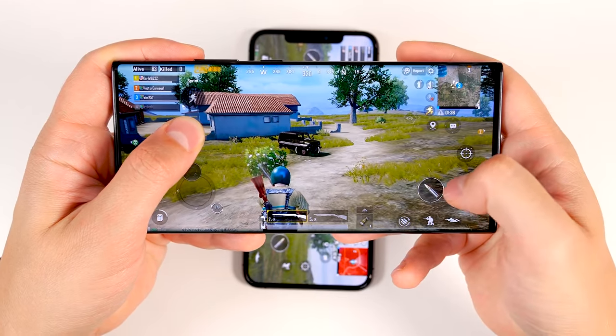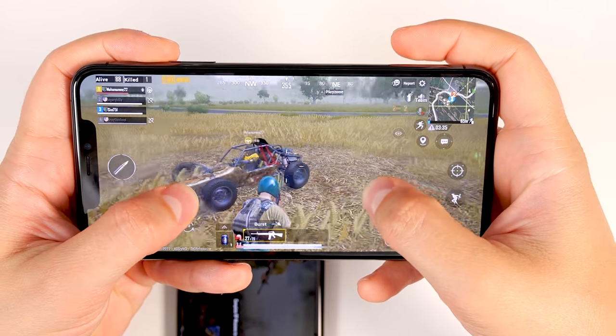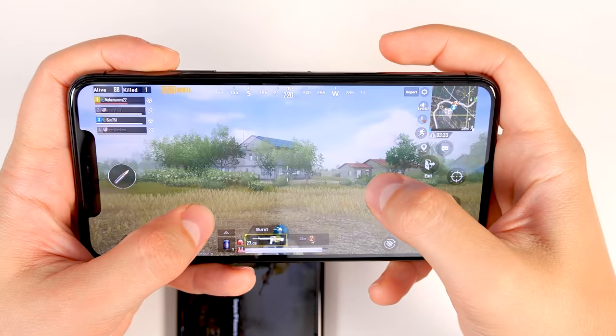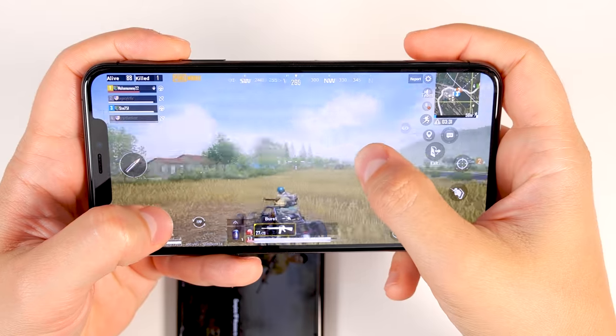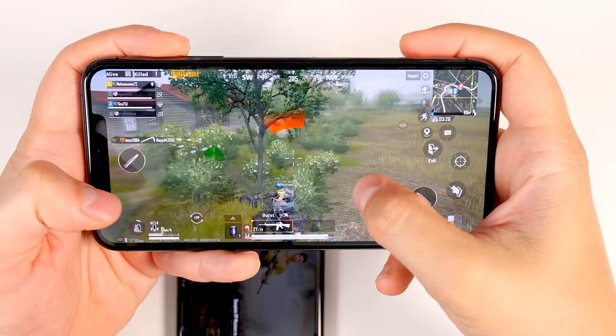Both phones didn't skip a single frame, and the graphic detail was excellent on both. However, when comparing them side by side, the Note 20 offers a more vibrant image and feels more immersive because of how much smaller the bezels are. And speaking of bezels, the notch on the iPhone was surprisingly not distracting because of how you hold the phone. However, if you use a game controller, the notch would likely be a little bit annoying at first.